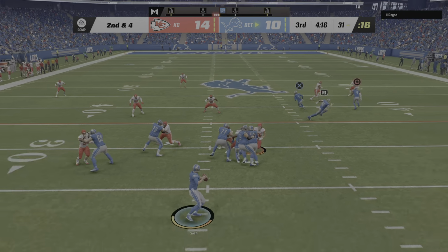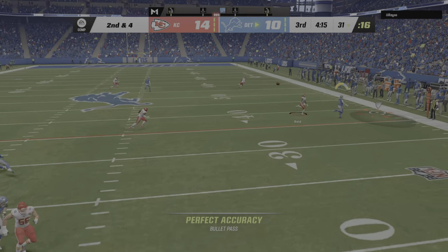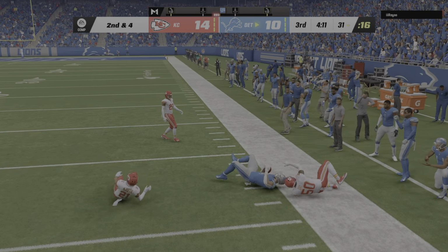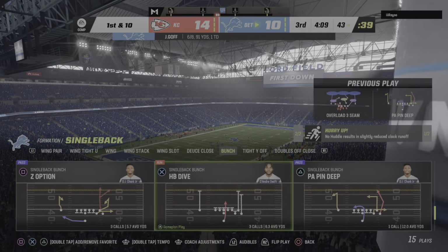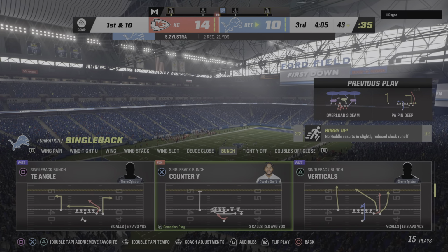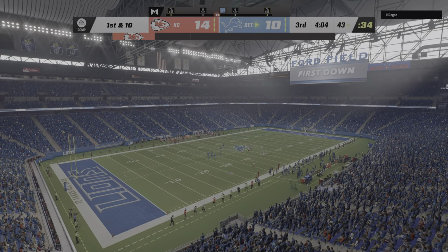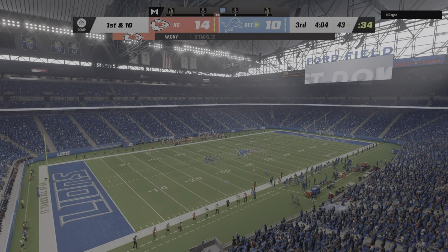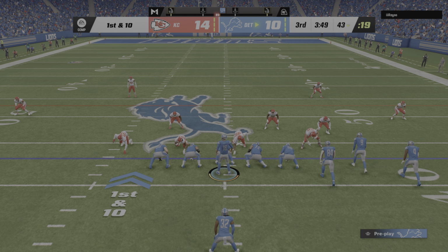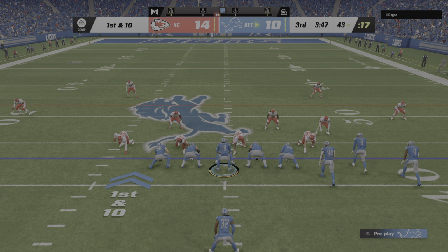Now a play fake, and it's gone. And he's got his man on the out route. And they get him down, but not before he takes it across the 40-yard line. Second catch for him today, and it'll wind up a first down. That's certainly one way to beat the blitz. Get it out of your hands quickly. Get it to the big fella. Very effective. Saw the pressure, got rid of it, and the completion ensued.